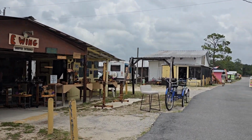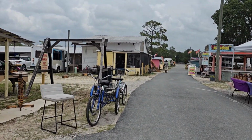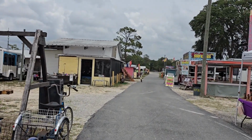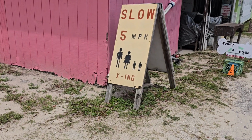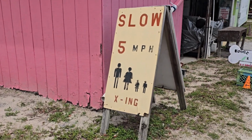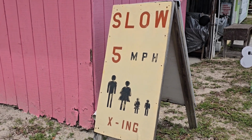Now the wife has gotten a couple leagues ahead of me. She thinks she knows where she's going, but she's mistaken. But we'll still get there. They say that people move at a slower pace here in Florida. So they refuse to move over 5 miles an hour.